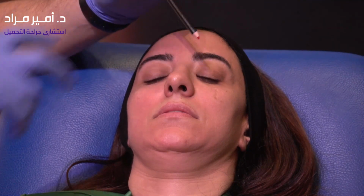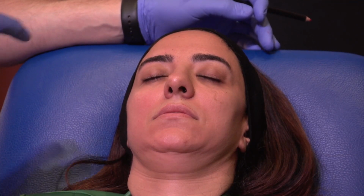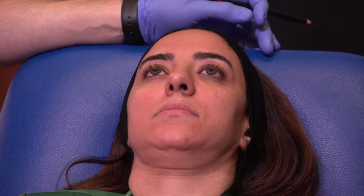And the way I do it is linear punctures within that vermilion border, upper and lower lip. I think it's painful. You might want to wait a little bit longer on your EMLA or topical anesthesia, or you want to inject local in the nerves.